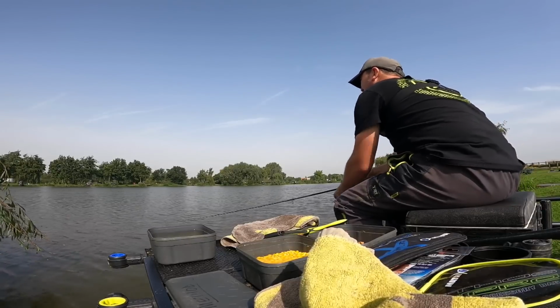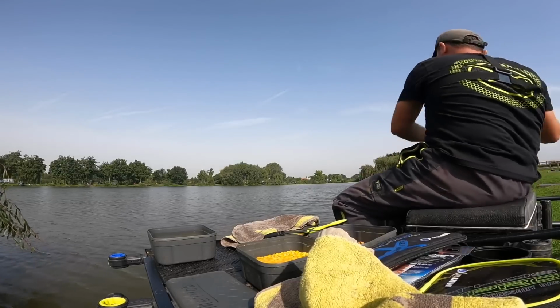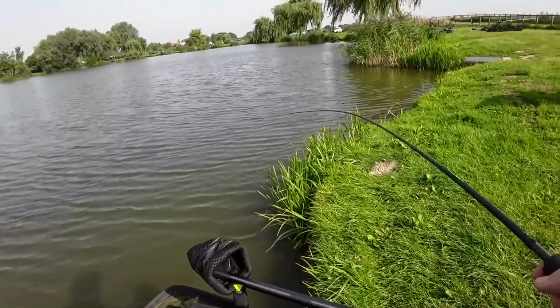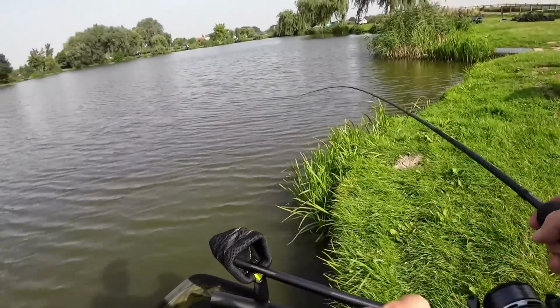Just behind it again. Yes. How about that? That feels more like an F1. Well, that's what I've just done there. I've done loads and loads of times. You know, that's all you do with this method.